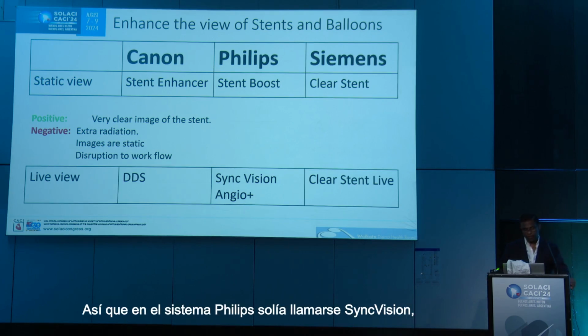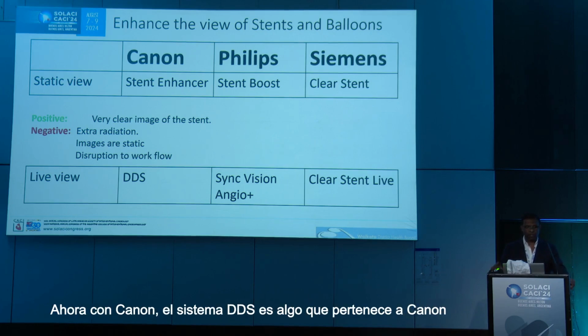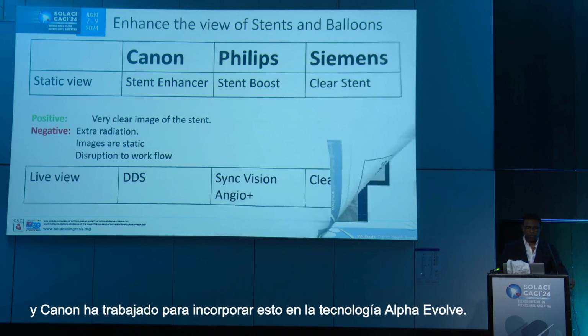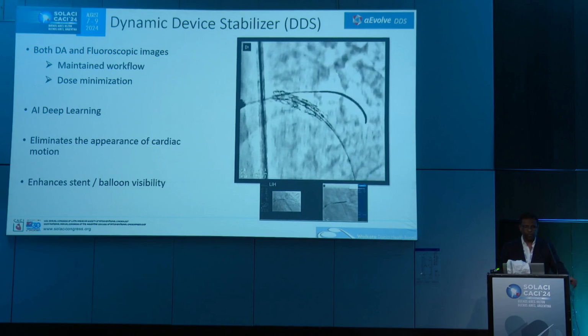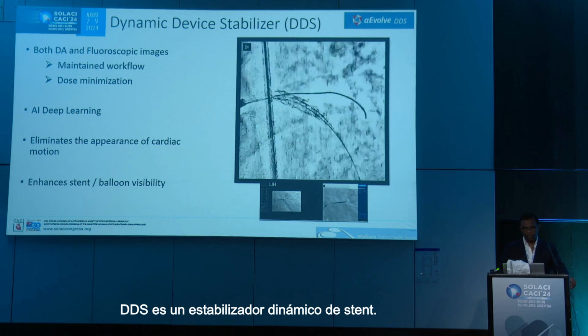In the Philips system, it used to be called the SyncVision, which was a third party, now getting integrated with Philips, but it was originally a third party. Now, with Canon, the DDS system belongs to Canon, and Canon has worked to incorporate this into the αEvolve technology. What is DDS? DDS is Dynamic Device Stabilizer.